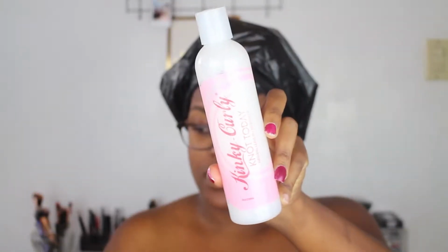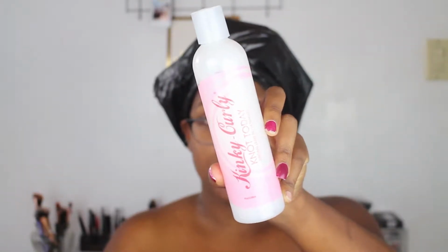Really quickly, the leave-in conditioner that I used was the Kinky Curly Not Today leave-in conditioner. I applied that to my hair while it was soaking wet, and then I put this bag on immediately after, so my hair should still be pretty damp. When I'm doing a wash and go, I have to have my hair super duper drenched in order to get really defined curls. So I'll also have my spray bottle right here because I know I'm gonna have to reapply water as I go.